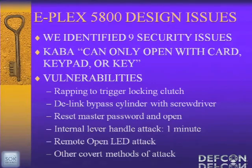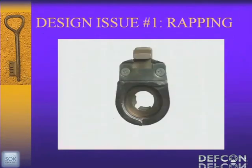So Kaba says you can only open these locks with a card, keypad, or key. Unfortunately, we figured out this lock can be wrapped open. We can de-link the bypass cylinder from the latching system. We can reset the master code to open. There's an internal lever handle attack that we're going to show you. There's a remote open feature, so the receptionist at the desk can have a push button to open the lock. We defeated that. So, Toby, number one, wrapping.